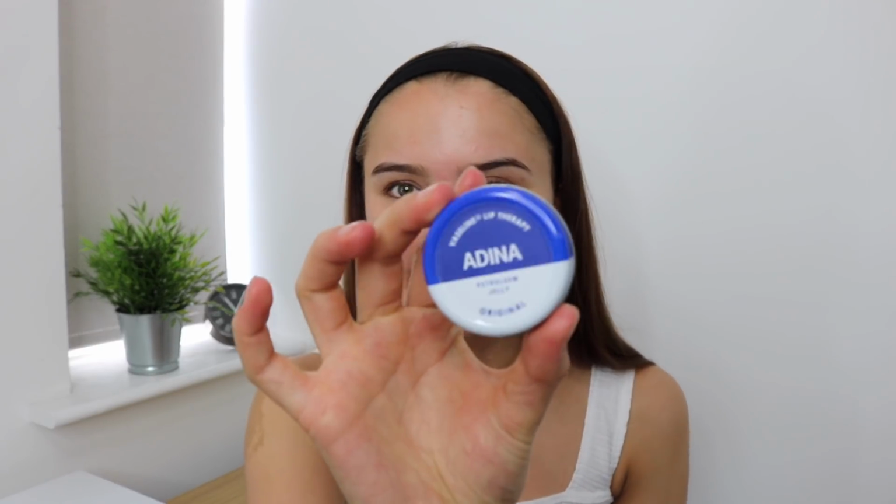Okay, so I thought it would be a good idea to pluck a few of my eyebrow hairs and now it's left a nice red middle, so we will just ignore that. I haven't filmed a makeup video in the longest time. Let me just pop some Vaseline on. Look at this Vaseline. It says Adina on it. How cute is that?